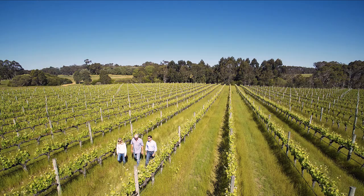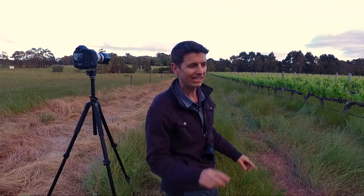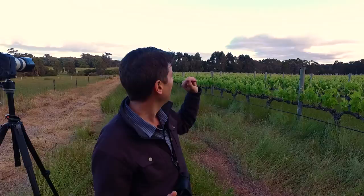In the Shiraz vines at the moment, scouting for some good angles. We really need at some point over this couple of days some iconic shots of the vines. There's a really nice shot straight down the vines this way, seeing the Margaret River bushland in the background, and some nice details as well. But the light at the moment is average, but it's got all the potential in the world. There's a couple of clouds shifting, so it's just a matter of waiting it out.